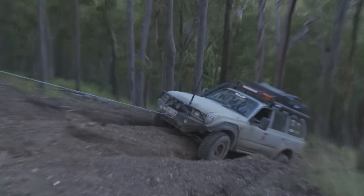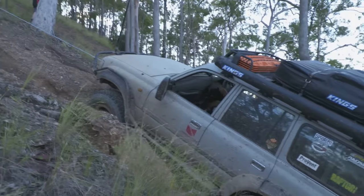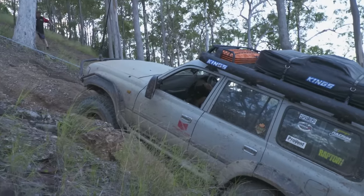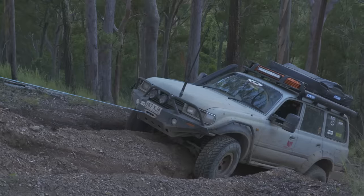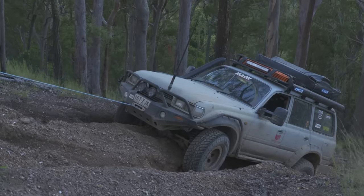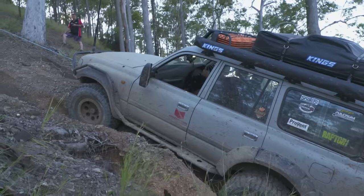We've run a fair bit of cable out here because I think it's best we just get Shauno as high as we possibly can. There's an immense amount of pressure on that winch rope right there, and Shauno is understandably looking pretty darn tense.